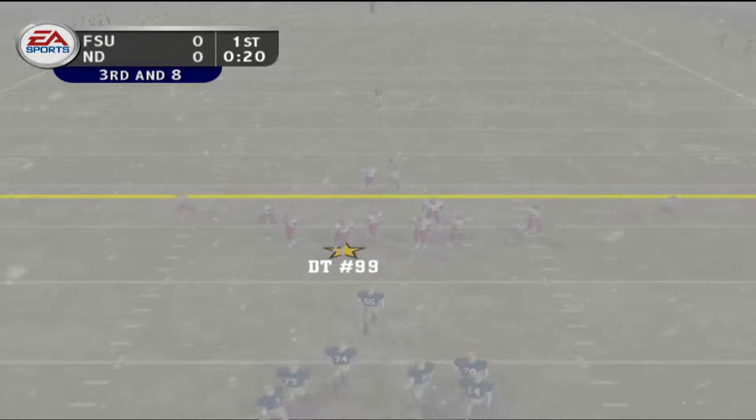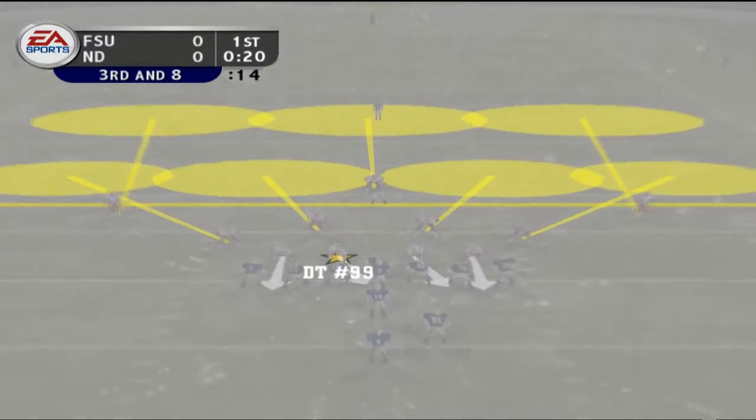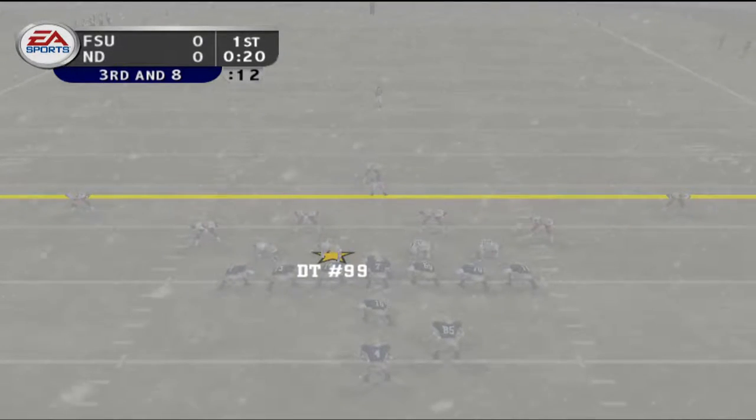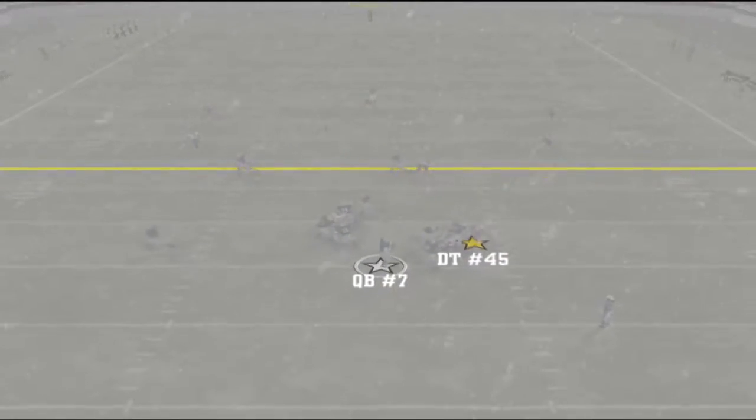Third and eight. Ball on the 36-yard line. The Irish come out of the power eye. Drops back to pass. He steps up. He's under some heat. And it's caught. And they fail to convert for the first down. Well, the offense hates to see that. The defense again, coach, stepping up. The defense is important. It wins football games for you.